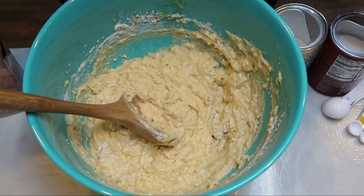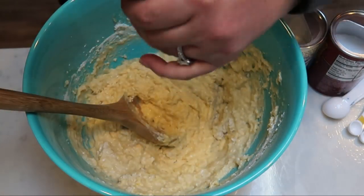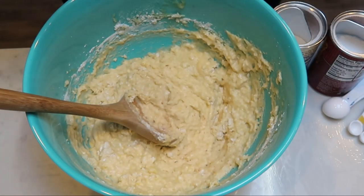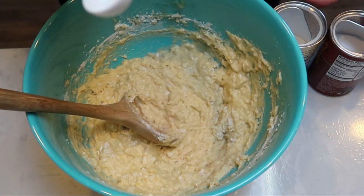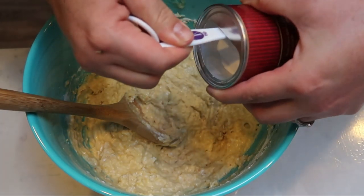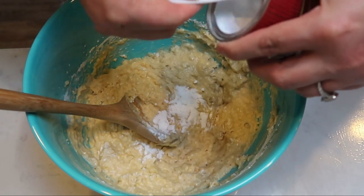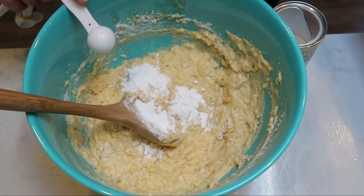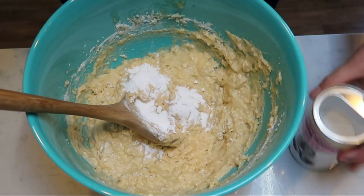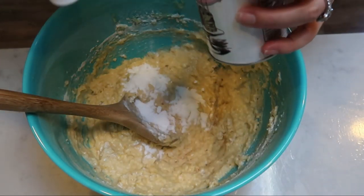So there's that. And then I'm going to add in just a pinch of salt. Salt always helps enhance the flavors of baked goods. And then I'm going to add 2 teaspoons of baking soda. So we'll add in 1. And 2, and then we're gonna do 1/2 teaspoon of our baking powder.